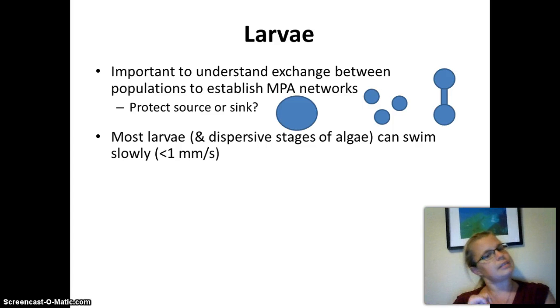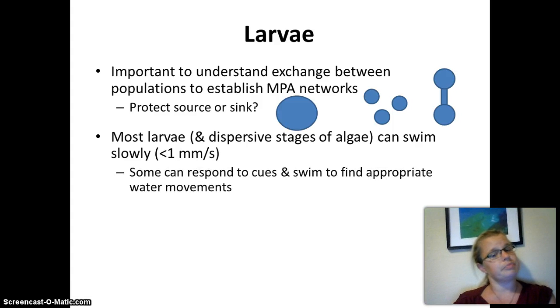Now we know that some fish or some larvae actually do have real behavior, that they're responding to cues. They can go up or down to find the water body that's moving the way they want to move, in order to go where they need to go, whether that's out to sea or back to shore on their way to settle. And some larvae, particularly fish larvae, can actually swim quite a bit faster than 1 millimeter per second. And so they really can control where they're going to some extent. They're not just passive particles.